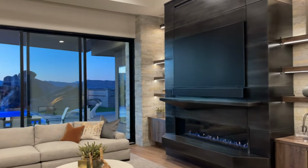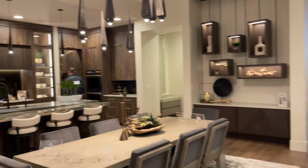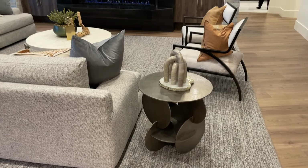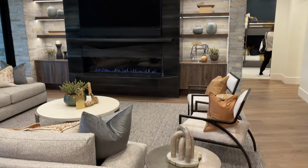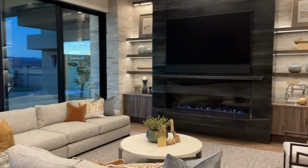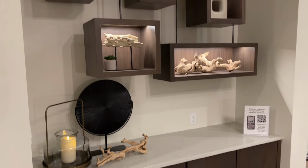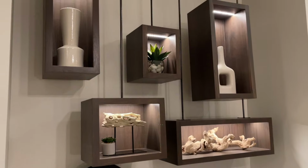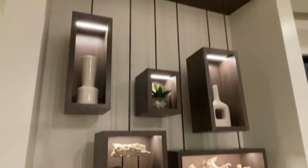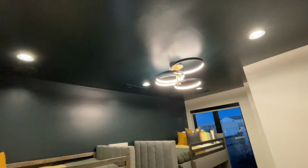But this home was one of the most beautifully decorated as far as all of the floating designs and the fixtures and everything. They did an outstanding job. The fireplace was beautiful, nice and wide. It matched really well. Stonework was outstanding. And I really liked these floating designs here. These are the kind of designs you look at and see, and it would be just hard to duplicate these on your own. So they did a fantastic job.